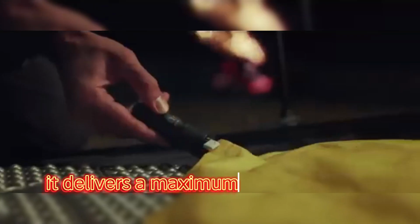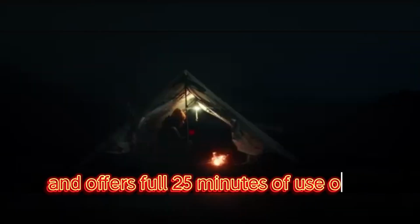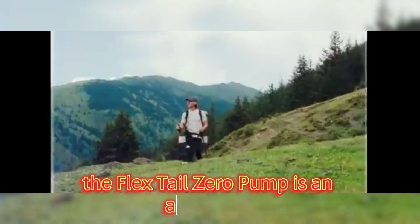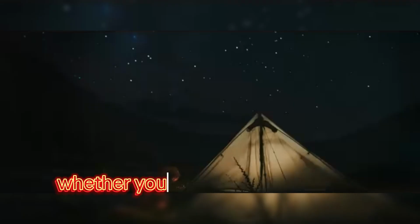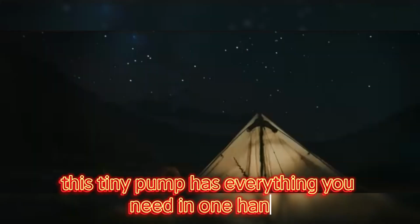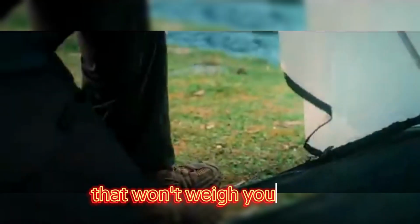It delivers a maximum pressure of 2.5 kilopascals and offers a full 25 minutes of use on a single charge, so it's ready when you need it most. At just $48.50, the FlexTail Zero Pump is an affordable, practical tool that makes life a lot easier. Whether you're setting up camp or organizing your gear, this tiny pump has everything you need in one handy, portable package. It's the ultimate outdoor companion that won't weigh you down.